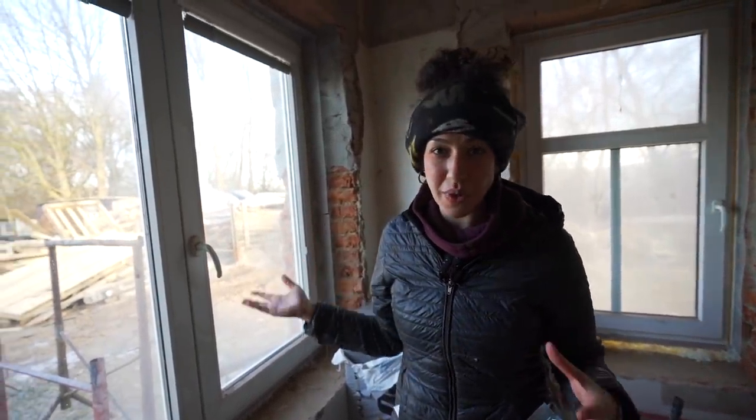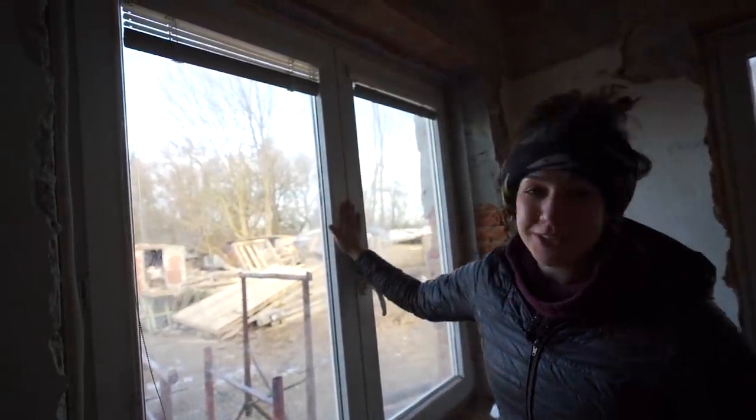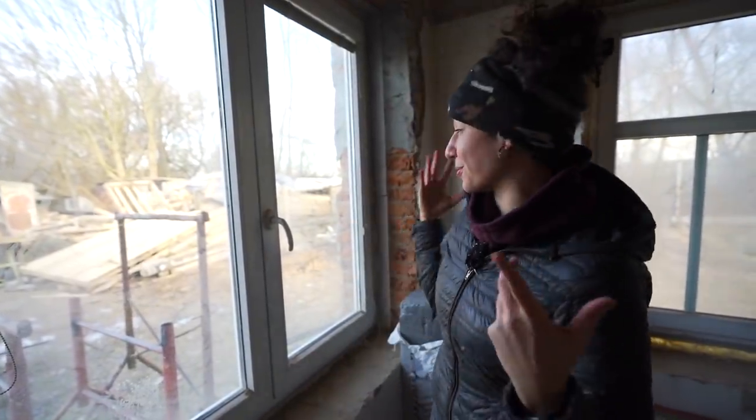We got a lot of questions about why we would choose these windows if they open inside. And it's actually a pretty good question. First of all, please remember these are recycled. We didn't pick these out. We're just utilizing them for this build.